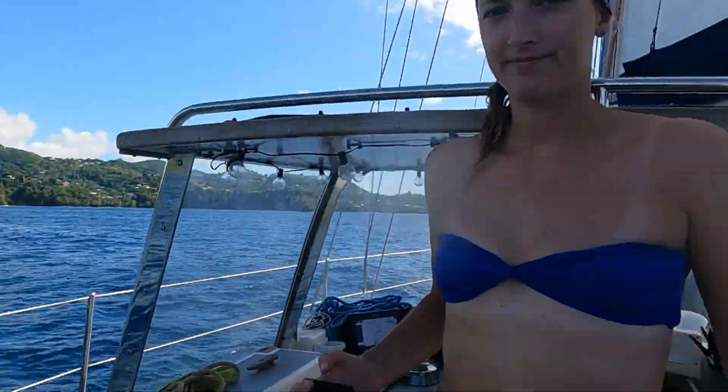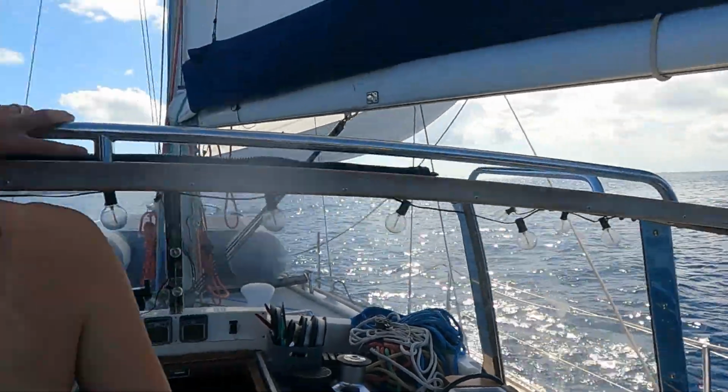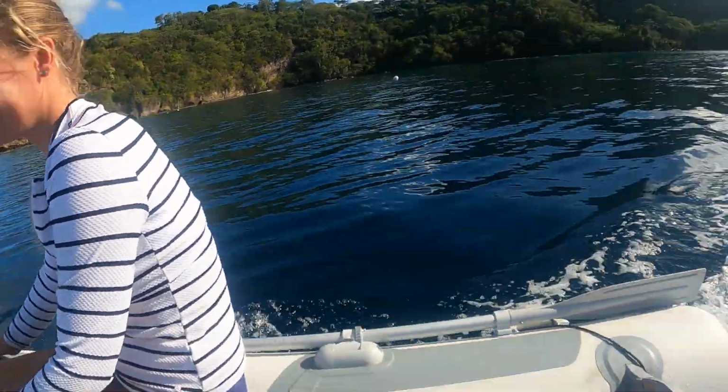We had a lovely calm sail down the west coast of Grenada, and we anchored just next to a national park with some underwater sculptures, which we snorkeled on the next day.